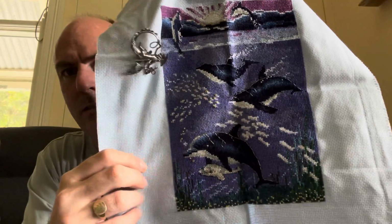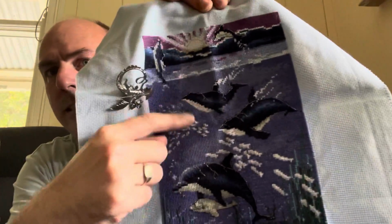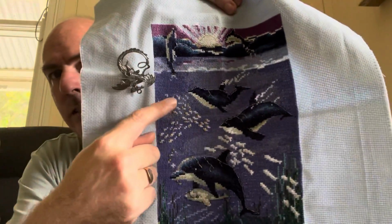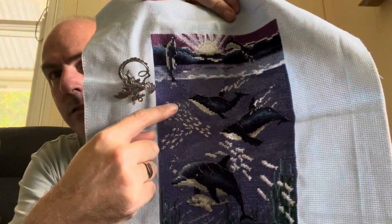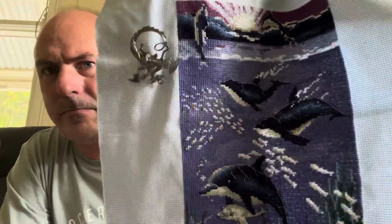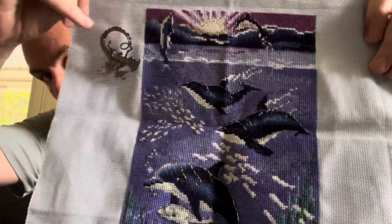So this one's got my favourite metallic stuff in it. So all the dolphins are back stitched in metallics. And up here is, but I've just got French knots for all these fishes here. So I've got all these French knots to do. And then there's a load around where these are coming out of the water. So I'll bring that a bit closer for you. I'm hoping you can see these all okay.